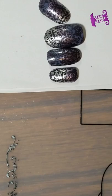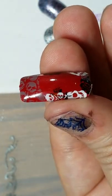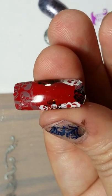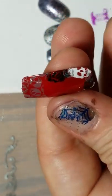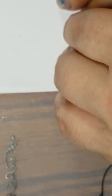I'm not necessarily going to show you too much of this. This was actually a pain in the butt. This was a Skulls and Roses frame Manny. Kind of liked it, but not. I didn't like it for as hard as it was. It was really annoying. Anyway, so now we're going to start swatching some things.